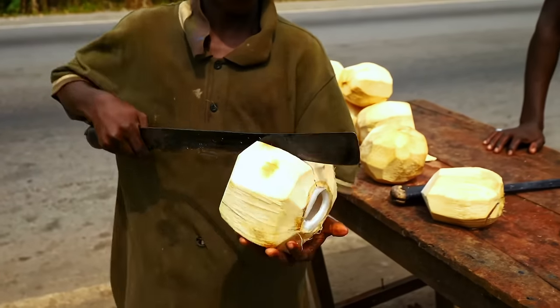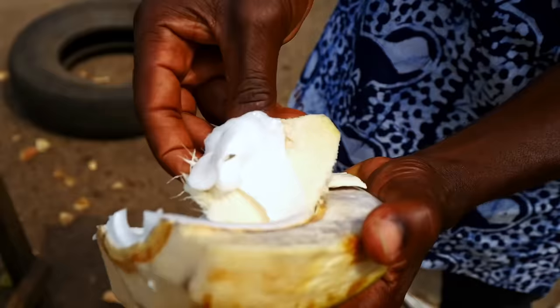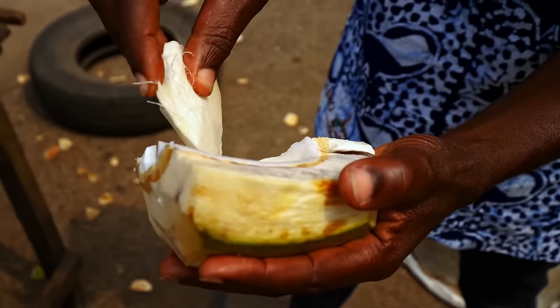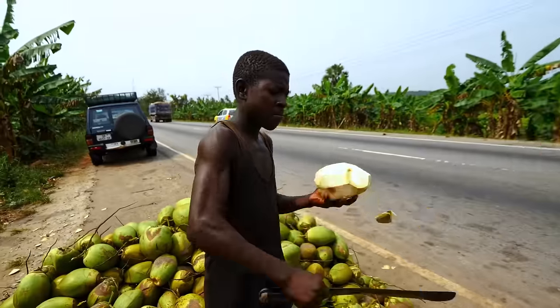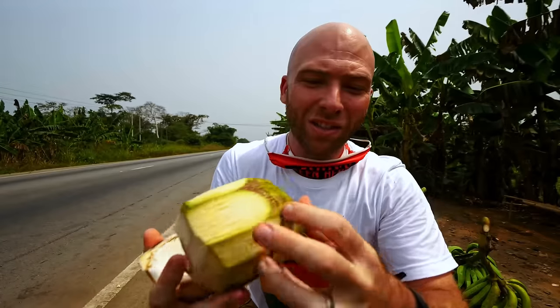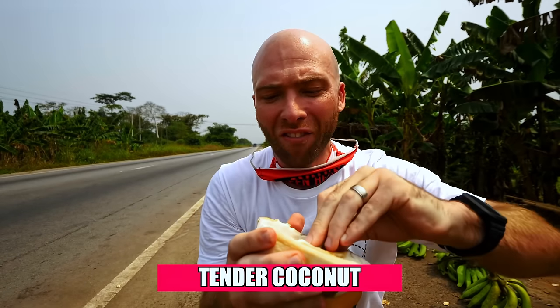And now, they're going to cut it into two. Delicious, huh? Shows that he has really enjoyed the coconuts. So he just cut up my coconut, right? And then he gives you a piece of the coconut, and that's to use as a spoon. So you just go in, get the flesh, the tenderness, right?